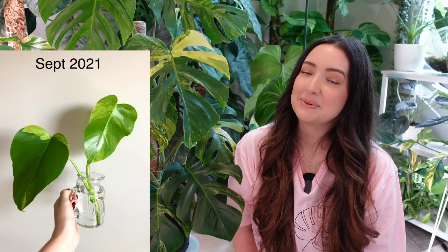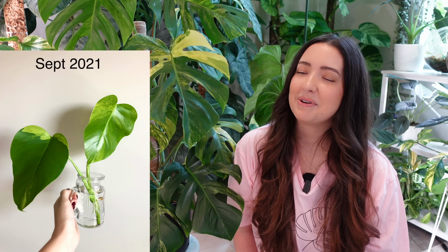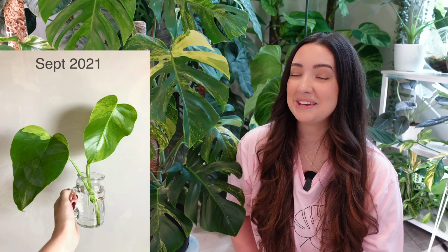So I've had this plant 2.5 years, a little over. So yeah, September will make 3 years since I've had her. And I got her as a top cutting. And she has been my most expensive plant purchase. But back then, plant prices were crazy. Like, you can buy Monstera aurea now for like $100. Like a fully rooted plant that's actively growing.